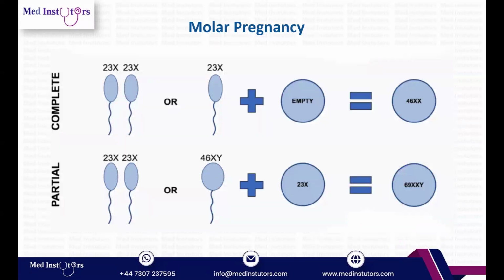Okay, let's talk a bit about molar pregnancy. We have two types of molar pregnancy. One is complete mole and the other one is partial mole. What happens sometimes is that a single haploid sperm, or maybe two haploid sperms, fuse with an empty egg, that means this egg has no genetic makeup. It is an empty egg. When this sperm fertilizes an empty egg which has no genetic material, what happens? This sperm, when it enters this empty egg, replicates its genetic makeup and converts into 46XX.